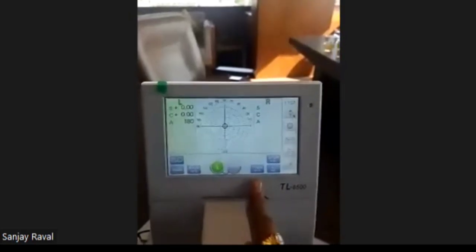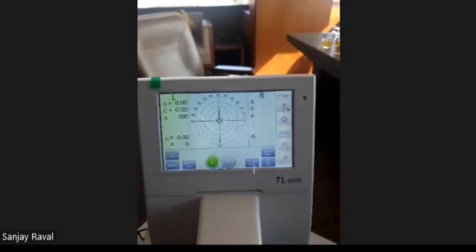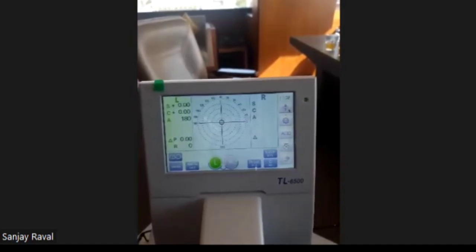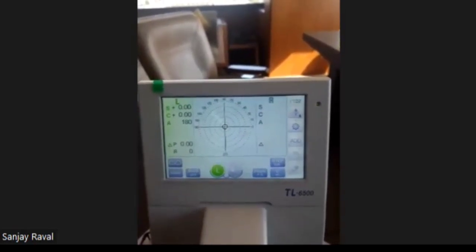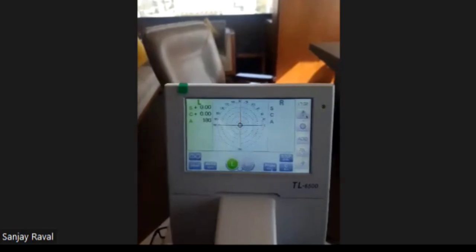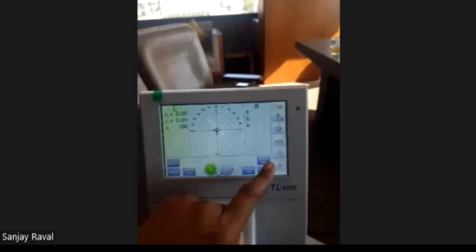This is prism display. Right now I have kept it off. Otherwise, being an ophthalmologist, you must be prescribing prism lenses also to your needy patients, where this can measure the prism value up to 10 prism value, and it is displayed in power at radius, XY coordinate, and prism off. Two different values, two different units are displayed for the prism measurement, whereas here is the step measurement.